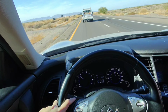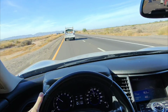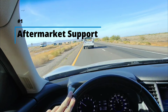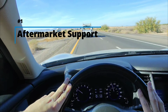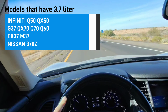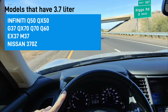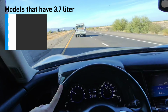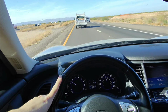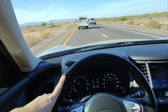Now, let's go into the first reason why I decided to go with the 3.7 liter versus the 5.0. The biggest reason is aftermarket support. That's the main reason I went with the 3.7. As you may know, the 3.7 is available on multiple platforms. You have the Q50 up until I believe 2015, because in 2016 they started making the 3.0T, that's now in the new Z, and anything before that had the 3.7 liter.